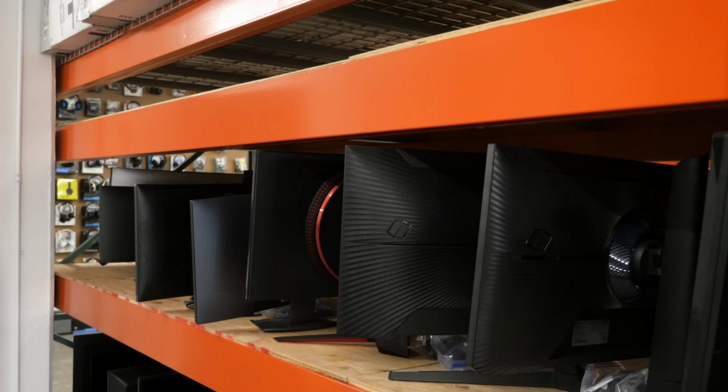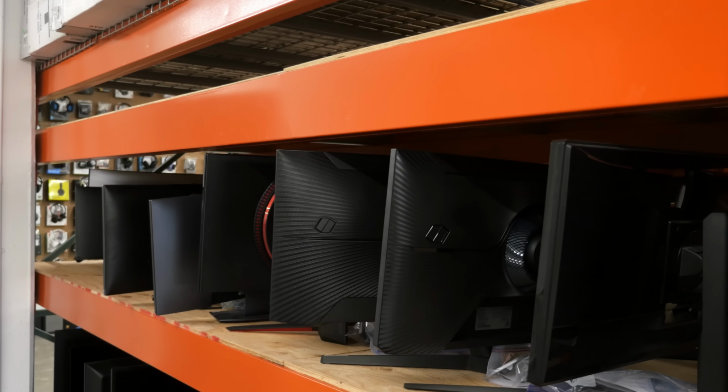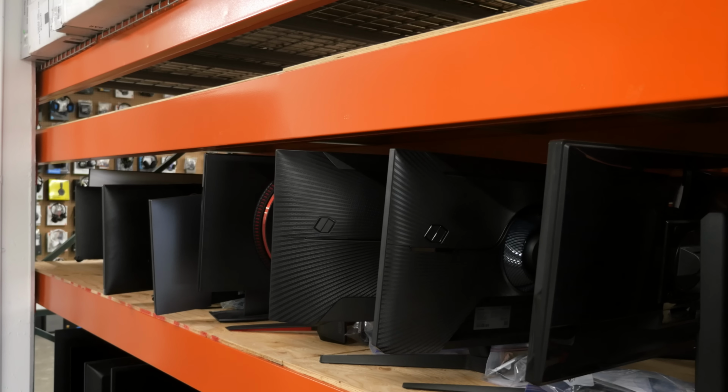Most of these are 2021 models, but because most monitor companies don't update their lineups every year, you'll still find them in 2022. If you want to learn more, then check out the linked video reviews or the detailed written reviews and comparison tools on our website.